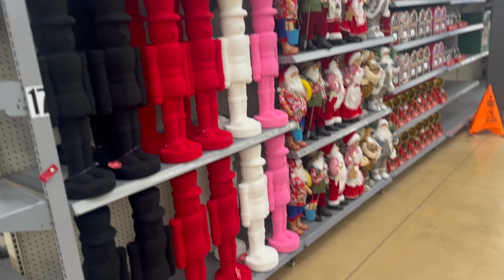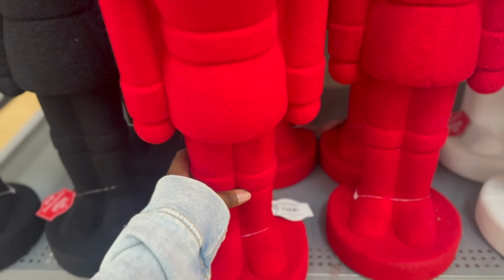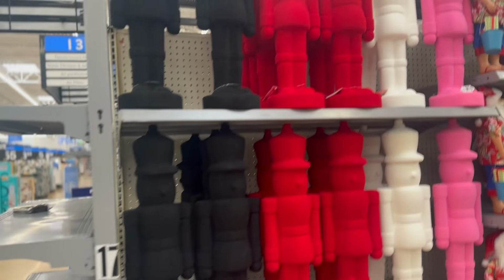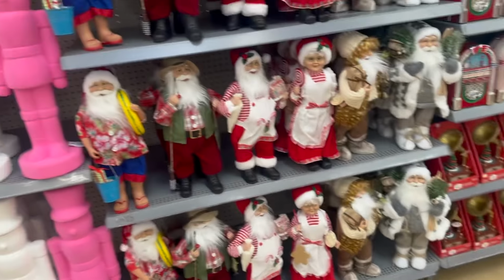Christmas is here. They bought these back. Everybody went crazy for these. Were they $24 last year? No way. They do have them in black, red, white, and pink. We got some Santa Clauses here.